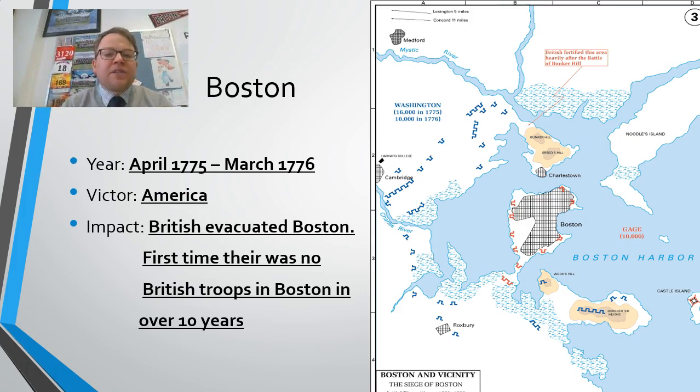The big time for this is, again, big impact. The British are going to evacuate or leave Boston, and this is going to be the first time there were no British troops in Boston in the past 10 years. So the city of Boston had basically been occupied by British soldiers for 10 years.